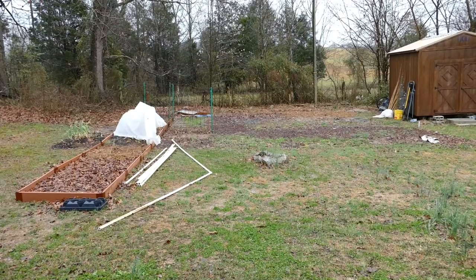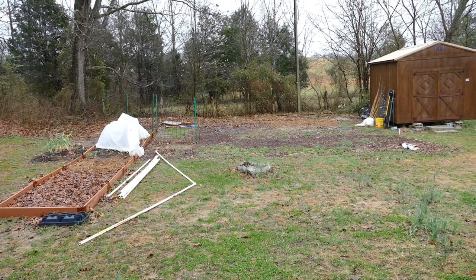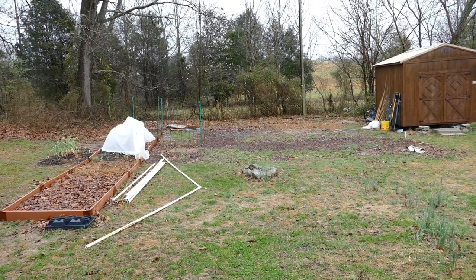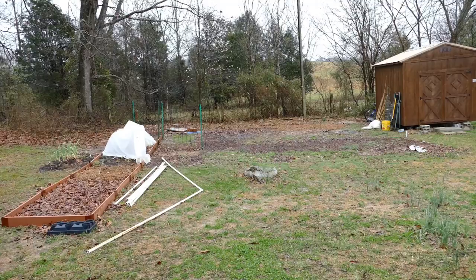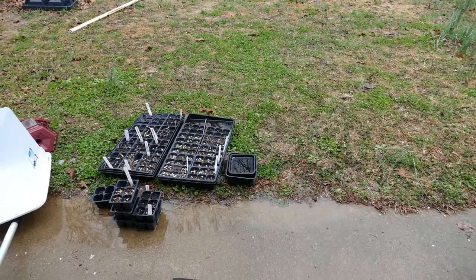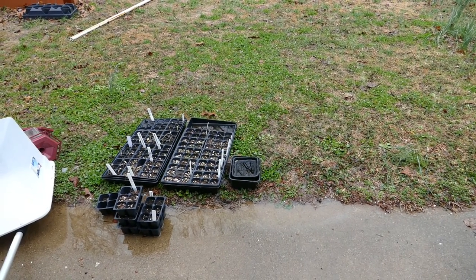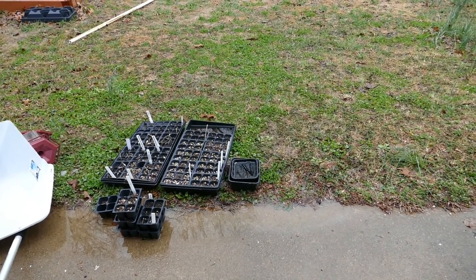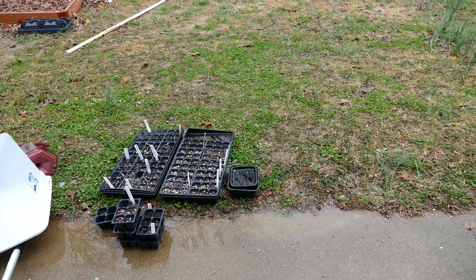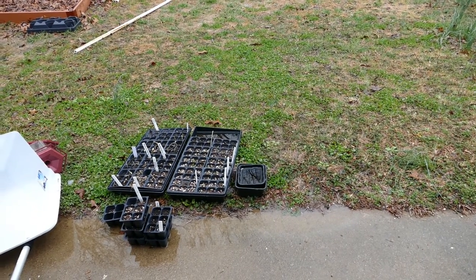Saturday, March 14th, and it is still raining, you guys. The garden is just a soggy, soggy mess. So, I'm going to take these trays, clean them up, and work on the greenhouse because I have some things in there that need dividing. And some things that I just need to take a look at and see what's going on in there.